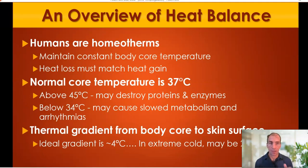So to understand heat balance or maintaining normal body temperature, I want to go through some of the basics of heat balance when it comes to humans. So generally speaking, humans, if we want to compare us to most mammals, not the best at maintaining or keeping core temperature well. Our normal body temperature is roughly 37 degrees Celsius, or as most of you know, 98.6 degrees Fahrenheit. And generally speaking, we're pretty good at keeping it close to that.